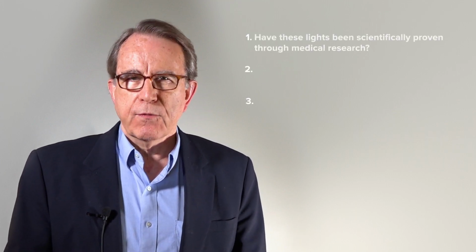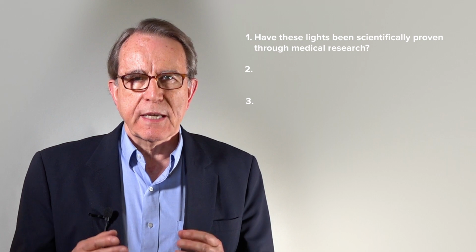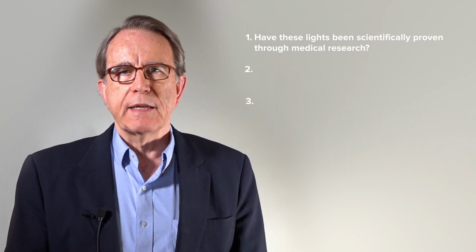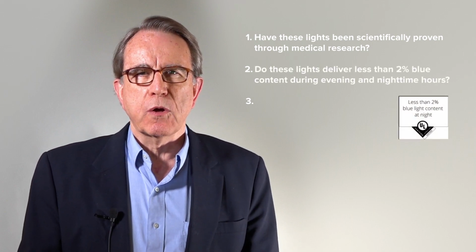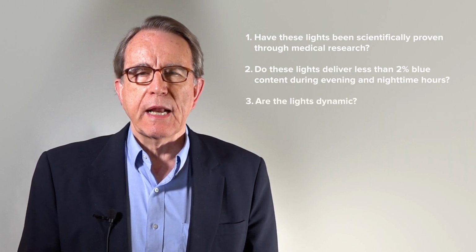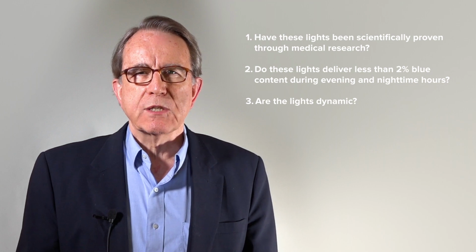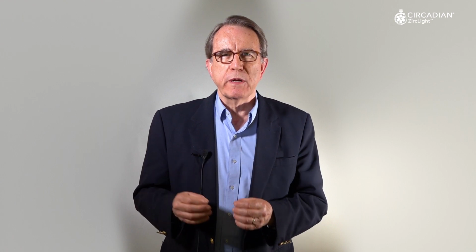So when someone offers to sell you lights to improve your circadian rhythms or that are human-centric, you can now ask them three key questions. First of all, have these particular lights been scientifically proven through medical research to synchronize circadian rhythms and prevent the harmful effects of light at night? Secondly, do these lights deliver less than 2% blue content during evening and nighttime hours? And thirdly, are the lights dynamic? Do they automatically switch between blue-rich light during the daytime and light where the circadian blue has been removed during the evening and nighttime hours?